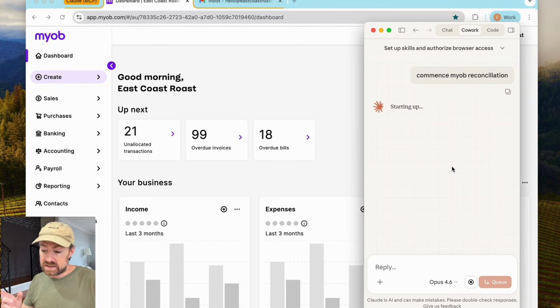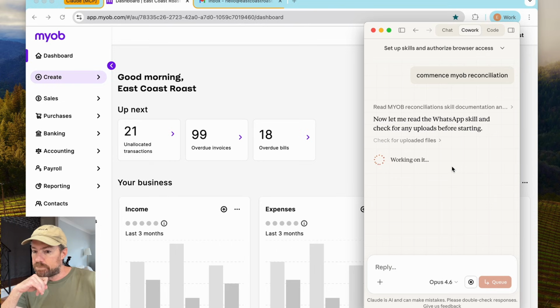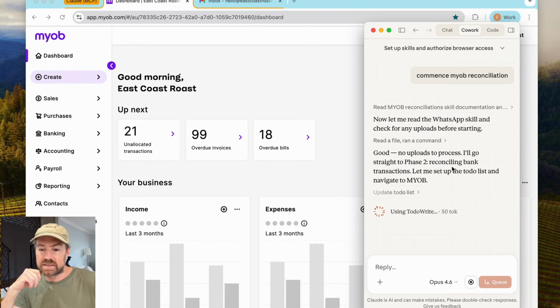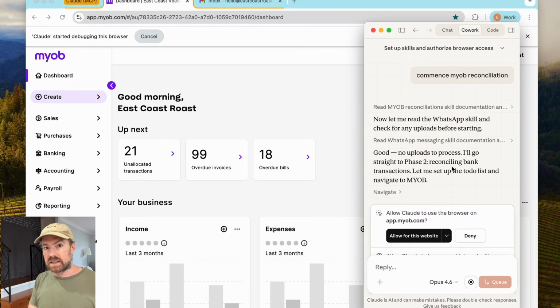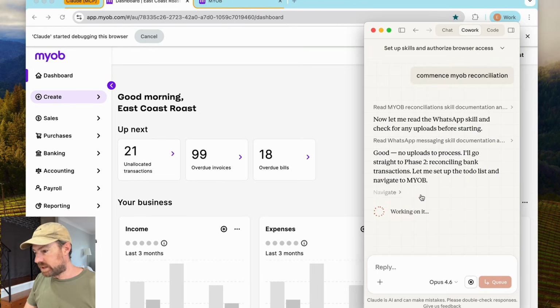So one of the downsides is it's not very fast. And that's not a huge issue on its own. Like if it was an employee and it was slow, you'd be worried because you're paying them by the hour, but you're not paying these things by the hour, you're paying by the token. So the speed is not necessarily a problem unless you've got some other constraints. And we have a bit of a constraint where we need the orders done by 12 o'clock. So I need to manage, okay, do I get it doing MYOB reconciliations or do I get it doing orders? Or I'm going to allow all browser actions.